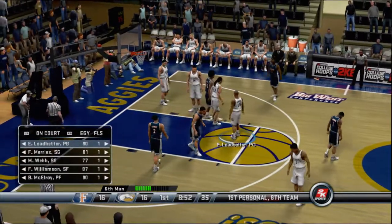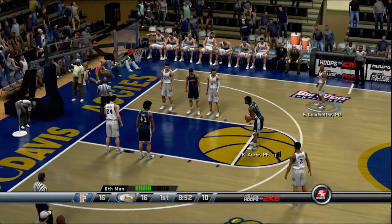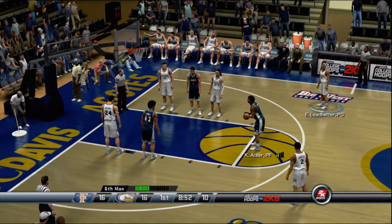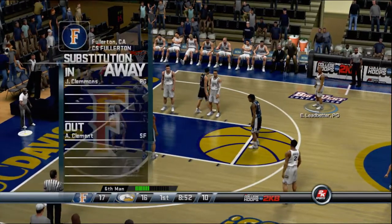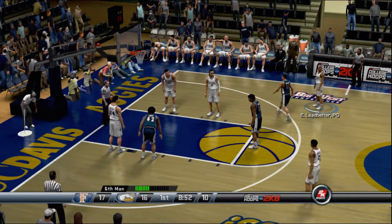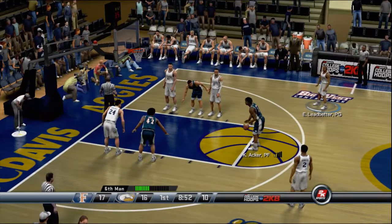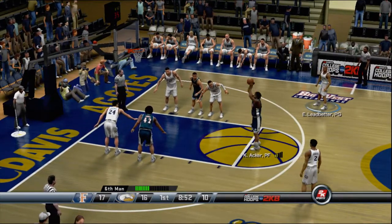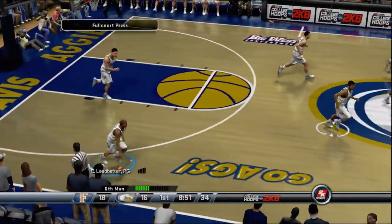Situation. Shooting two. And he makes the first. Clement will leave the floor. Gets them both. McElroy inbounds the ball.